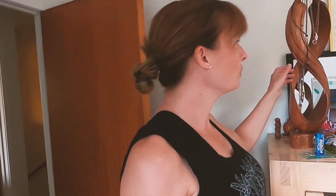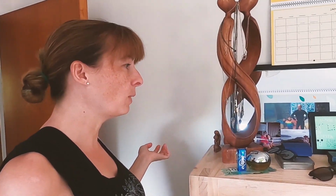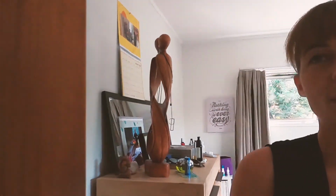I also sorted through all my jewelry. I've hung all my jewelry up. I got rid of a whole bag of jewelry that I never ever wear. But I still have a lot of belongings and I'm trying to get better at not buying more stuff. I cleaned and tidied everywhere.